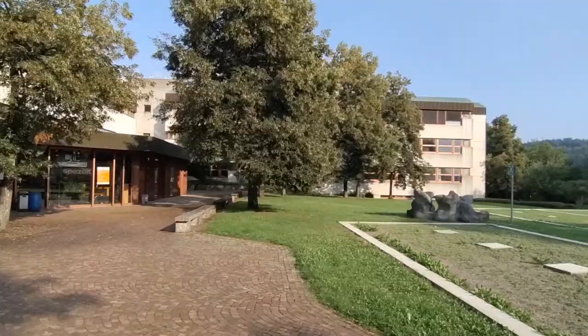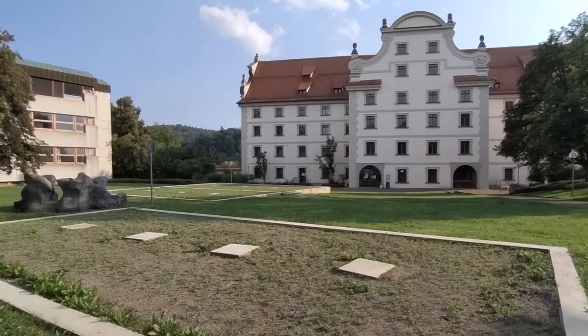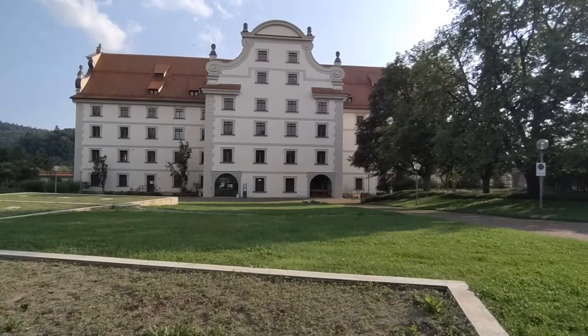Student life is incomplete without a library. And this beautiful building is our university library. To go inside, it requires a negative Corona test, and right now I don't have that.